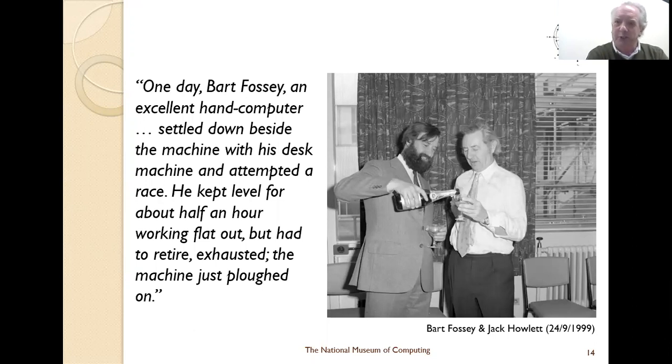So the machine was, I think loved is almost too much of a word. They were very, very proud of this computer. It was doing a fantastic job and was used pretty well continuously.